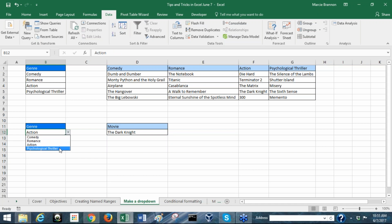And then we go to psychological thriller, and we have a bit of a problem. And I wonder if anybody can guess what that problem is. So what's happened here is, if you remember, I said our named ranges have to match exactly the value that's in our primary drop-down list.